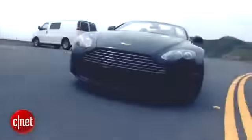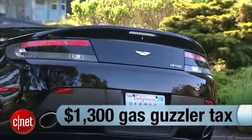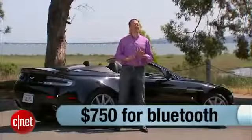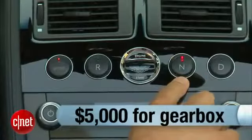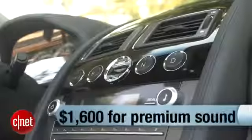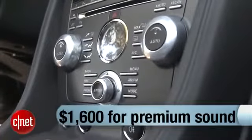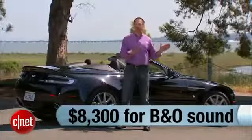Let's price this Vantage Roadster about $140,000 with delivery of $2,100 and gas guzzler tax of $1,300. Then there are some options. $750 for Bluetooth. Really? I'm pretty sure I'm reading the option sheet right that navigation thingy is $2,700. Who priced this stuff? Henny Youngman? Now, save yourself $5,000 by getting rid of that Soviet-era gearbox and going with the standard 6-speed manual. The other thing we have is the $1,600 Aston Martin Premium Sound. It sounds pretty good. I can't imagine you want to step up $8,300 more to the Bang & Olufsen system in an open car.